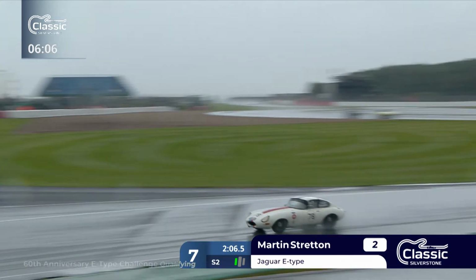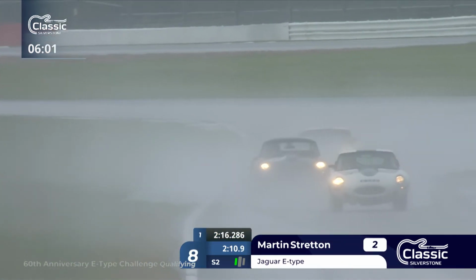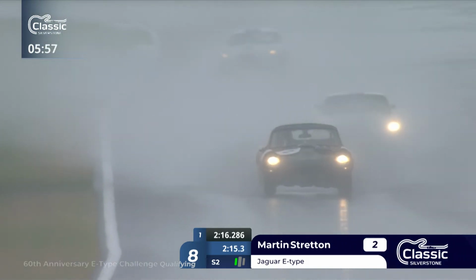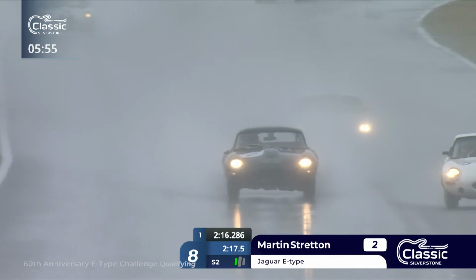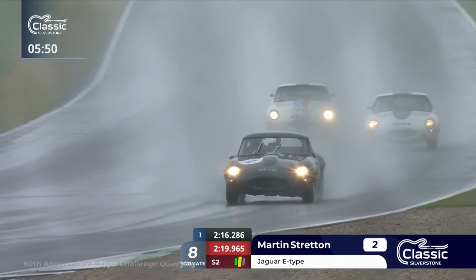He really plays to the line, doesn't he? Absolutely, he does. I'm surprised he can even see the lines. It's so wet. But he's coming down the Hanger Straight now, so we'll get a lap time for him in about 30 seconds' time. So we'll be able to see whether he can improve.